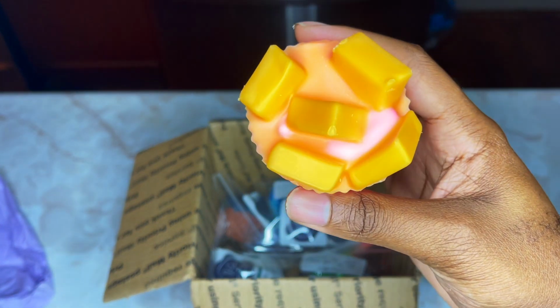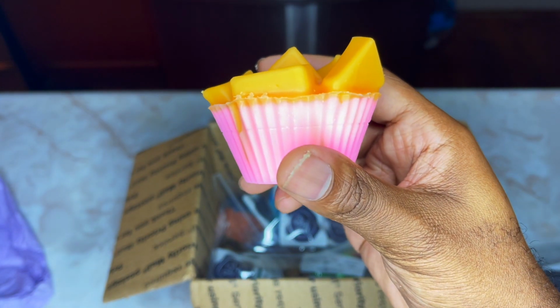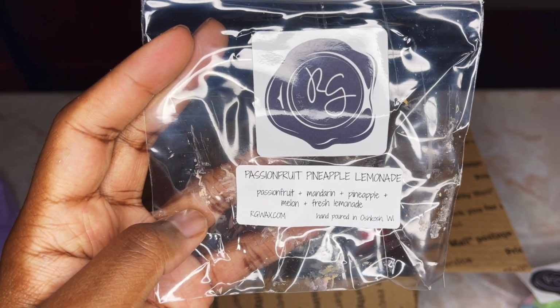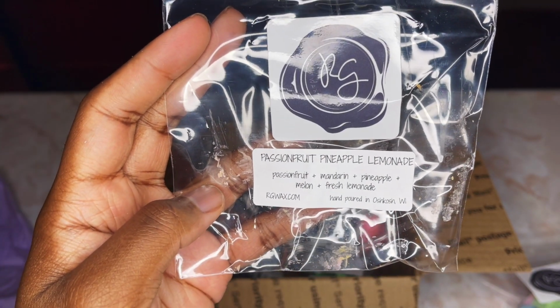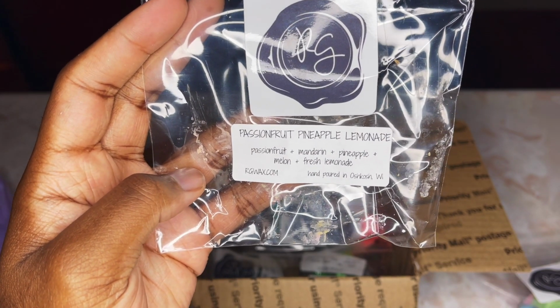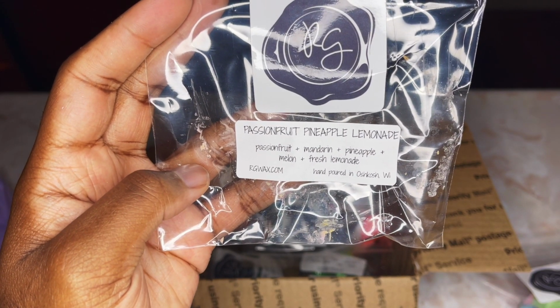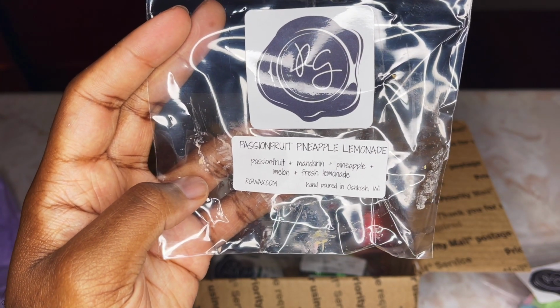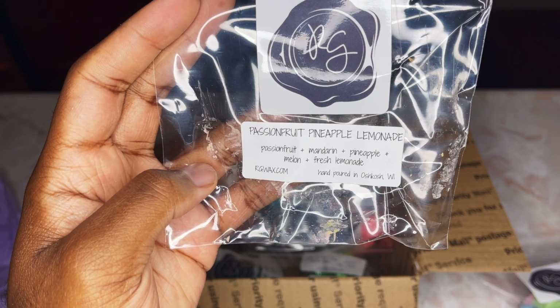Beautiful. Got the orange and the pink. So pretty. This is fruity goodness right up my alley. Ooh, I get that passion fruit and that mandarin right off the bat. And then you get that pineapple. Oh, this smells so good. I get that pineapple. Ooh.